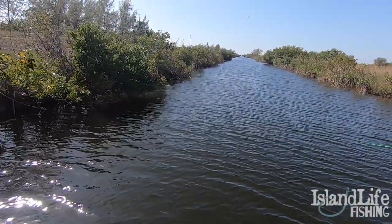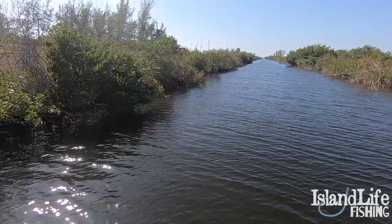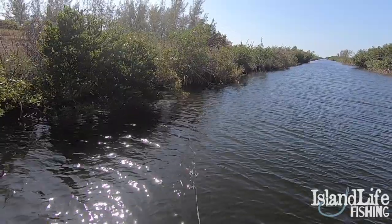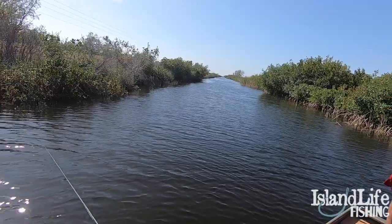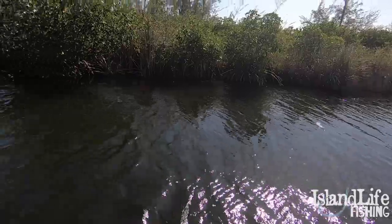So I'm going to make it short for this intro right here. But today, me and Chris were actually out in the Everglades, middle of the Everglades, and we got into some insane peacock action. We were throwing fly, spin, topwater, everything, and they were crushing all of it. This canal actually had bass for most of its lifetime and all of a sudden got this population of peacocks. So hope you guys enjoy this video.